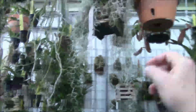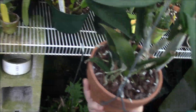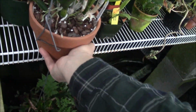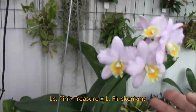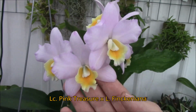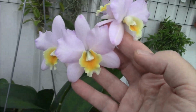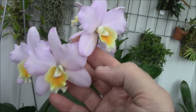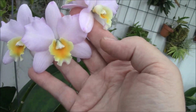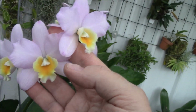Over here we have got another plant. Bring this down and see if I can find a place to put it. There we go. This is Elsie Pink Treasure crossed with Laelia finkiniana. And oh my gosh, it's really nicely fragrant right now. This has been open for about a month, and the color is fading a bit, but it's still got really nice shape. The form of the flowers is really good.